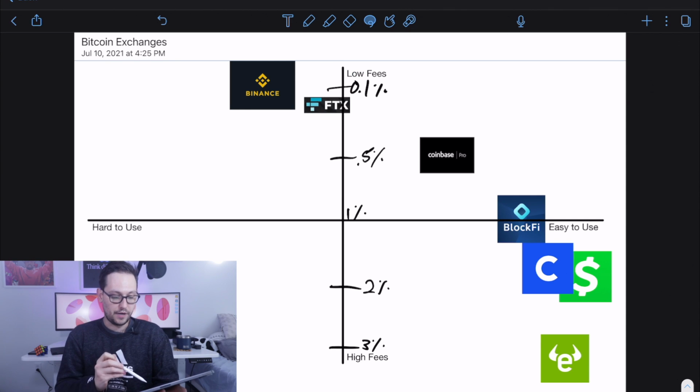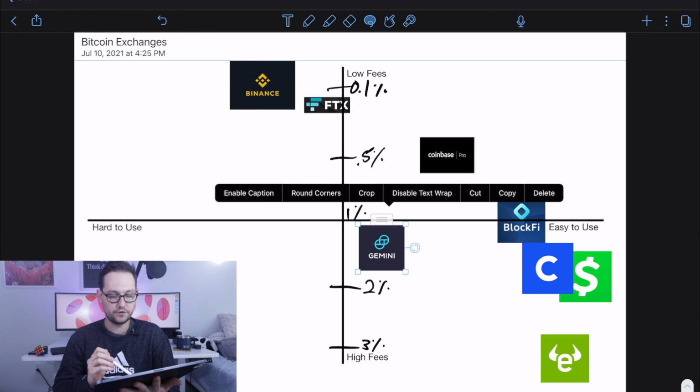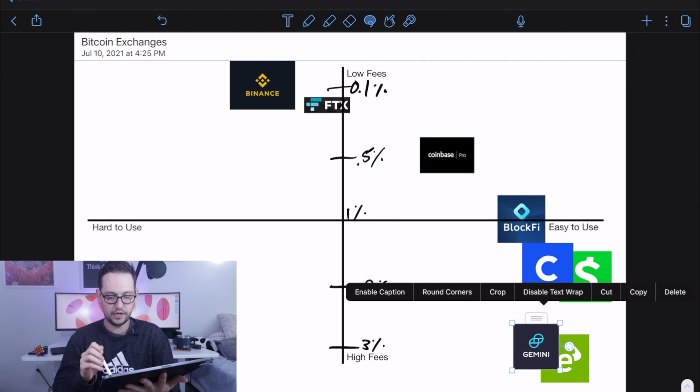All right, the next exchange is my favorite exchange, Gemini. We're gonna go over 3 different use cases of Gemini here. The first use case of Gemini is gonna be Gemini Mobile. Gemini Mobile is very easy to use, but it has horrible fees.